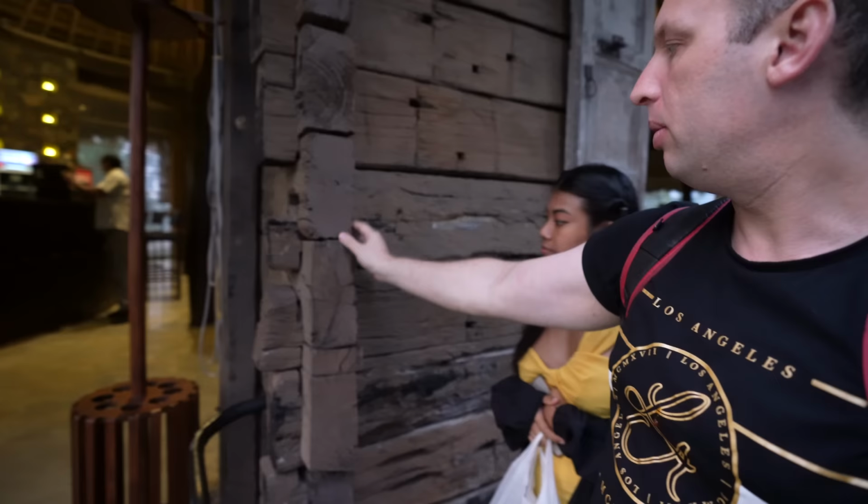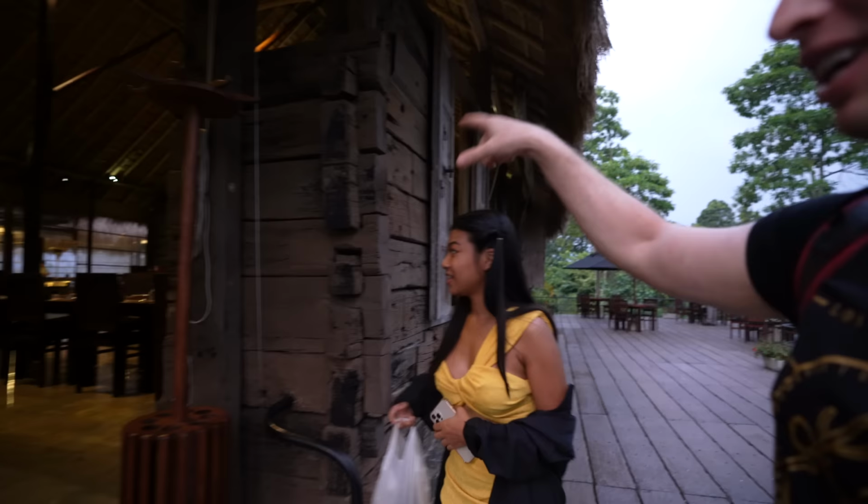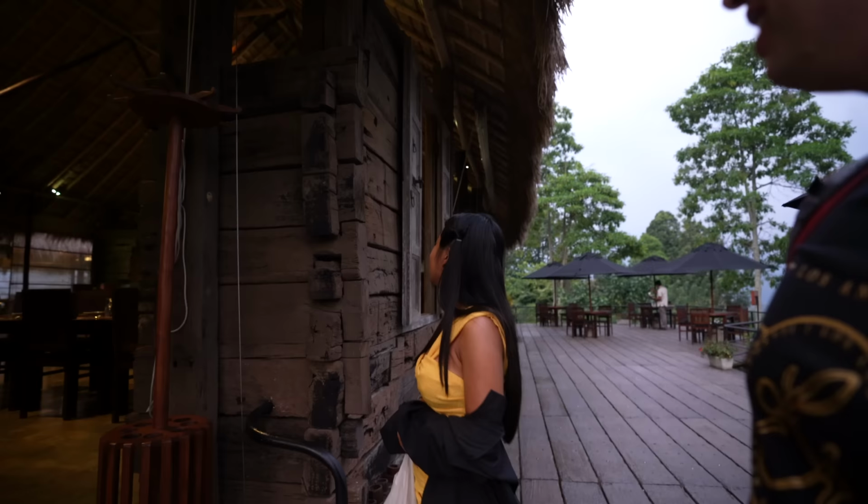So we were the only ones in the whole restaurant. Just look at the place. So quiet. I think later on they're gonna have a buffet back there for the guests staying in the hotel. Look at this wall. It's made of the sleepers from the railway. Oh really? Yeah, for sure. Look at the mud still here. It's really nice, beautiful design.